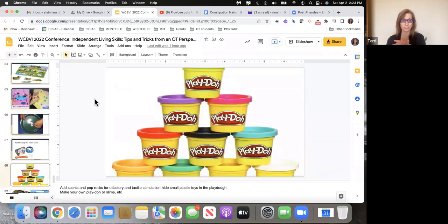Play-Doh. So I was going to mention this with making your own Play-Doh. You don't have to buy Play-Doh if you don't want to. Make your own. Encourage them to help stir and make and pour. Making things has so many developmental tasks in there, and it's interactive and it's fun. What I like to do with Play-Doh is add things like scents or pop rocks. It gives it a tactile, and then you're also going to get some auditory for a little while while those rocks are popping.